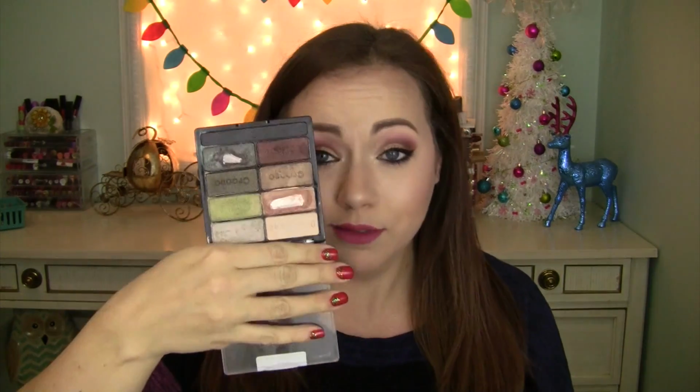So my favorite drugstore line is definitely Wet n Wild. They have some of the best shadows, and for such an affordable price, they are so pigmented. My most favorite one is this Comfort Zone palette, and it's been loved and beat up. But it's beautiful, and I think these are such a great bang for your buck. They're only a couple dollars. They are super pigmented. They rival some high-end eyeshadows, so I definitely love these.